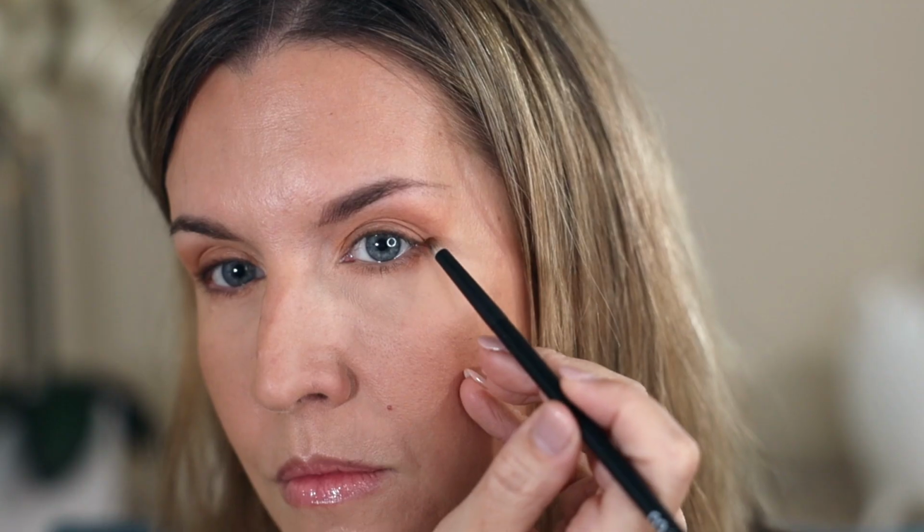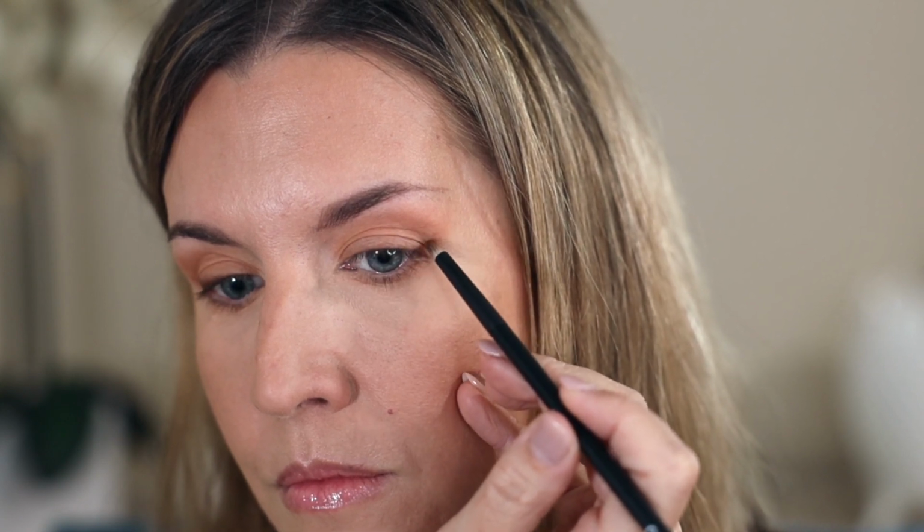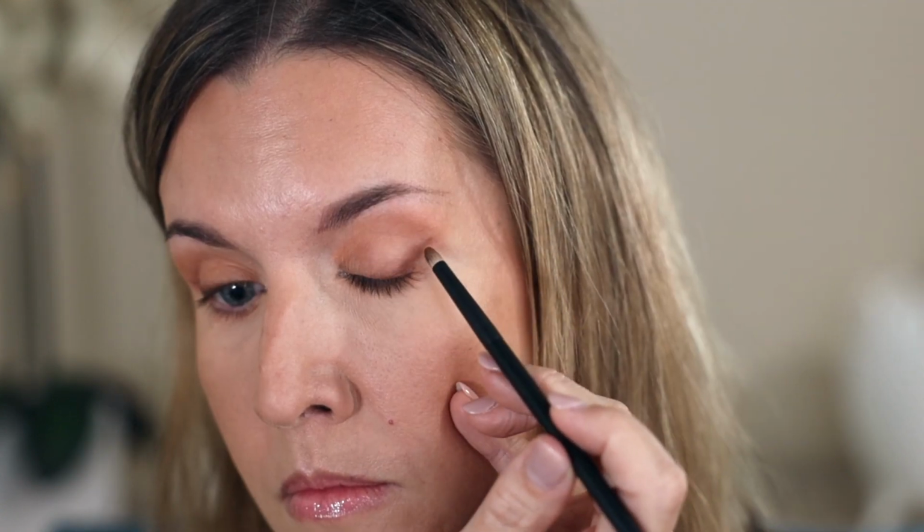So now I'm starting with this kind of double liner technique. I don't know what else to call it. I'm starting first with the shade dark brown, and I'm again following the same angle as my lower lash line, but I'm starting above the corner of my eye. It helps if I rest my pinky on my cheek. It keeps me a little bit more stable.